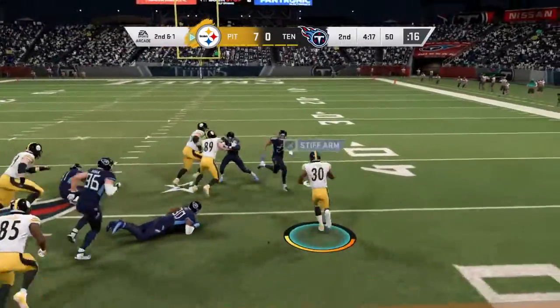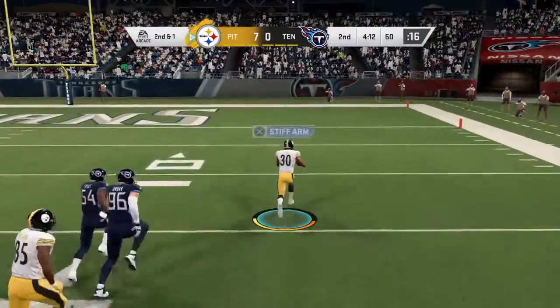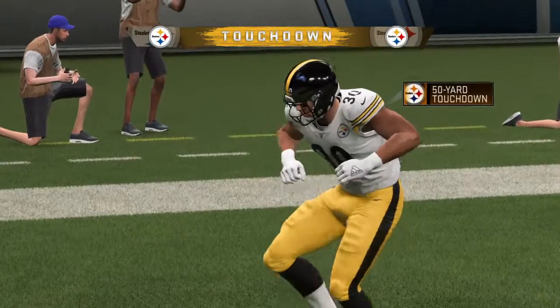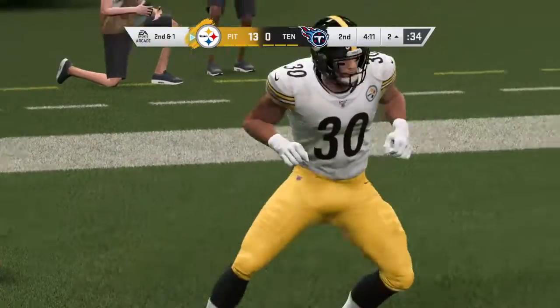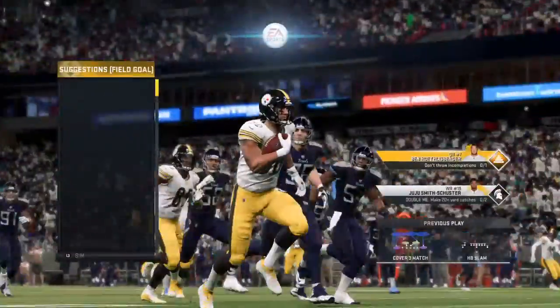They run with Conner. And he breaks a big seam, and he might go all the way. And into the end zone. Touchdown, Pittsburgh. James Conner. 50 yards. And the Steelers, they broaden their lead.